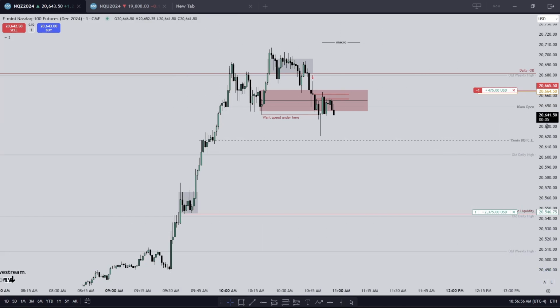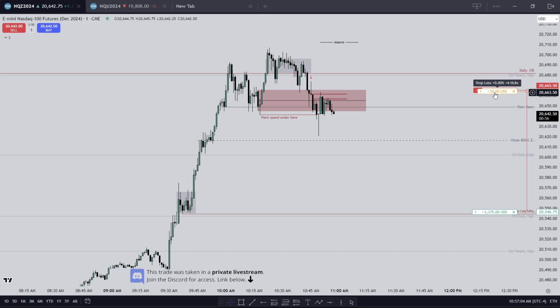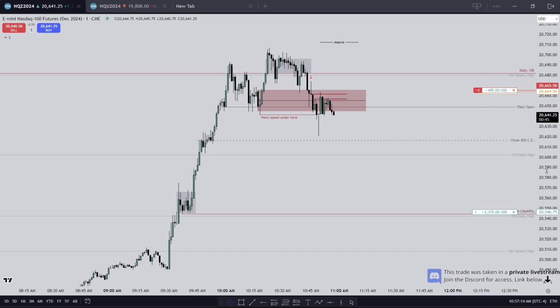I use TradeStation for my broker. So my stop loss has moved to break even, $20 locked in just for the sake of spread and commissions and all the extra fees and all that. So risk-free trade, aiming for about $2,300. No prop firm, personal funds.